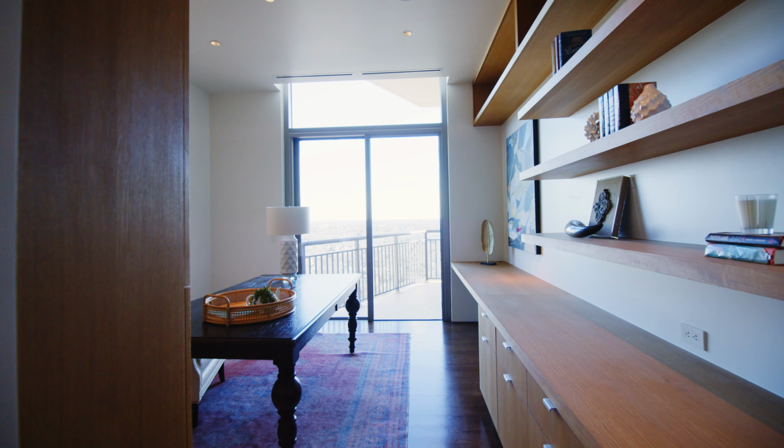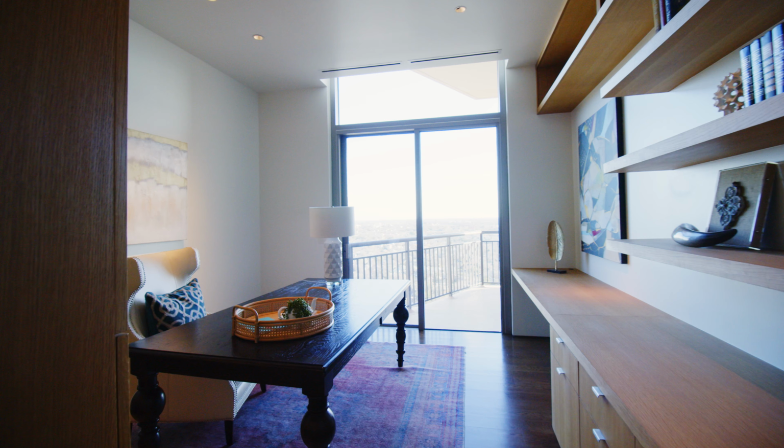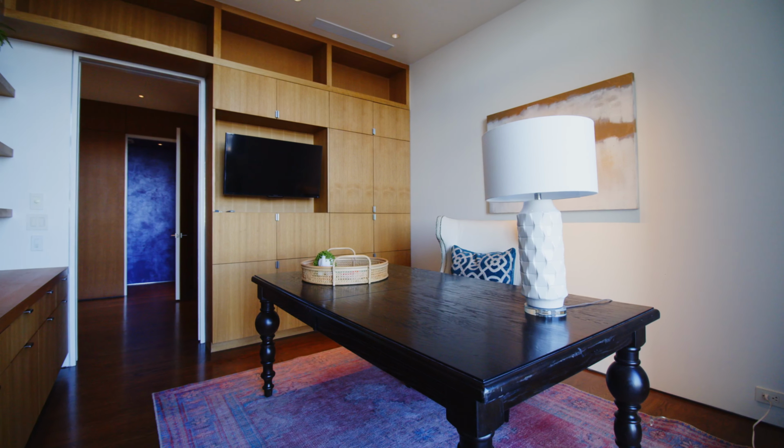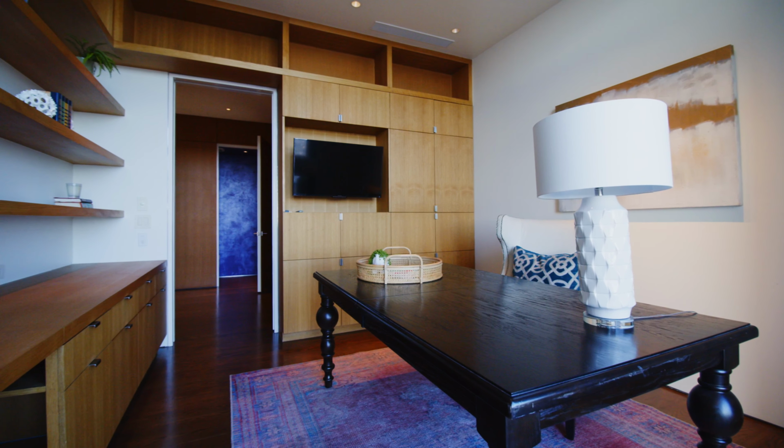Okay. Come this way. So we have the primary office right here. So you have lots of beautiful views. You have your own private terrace off of this study. Wow. I love it. I love the built-ins. Yes. It's so nice to have a dedicated office space. It is so nice, especially today, if you work at home. That's right.